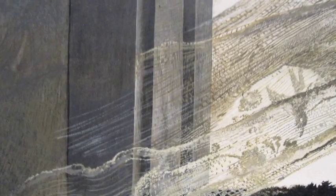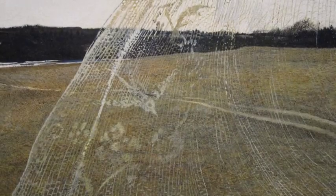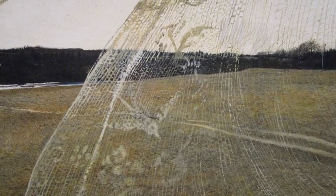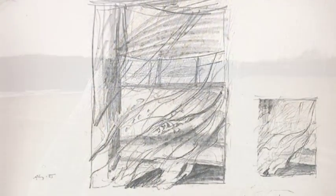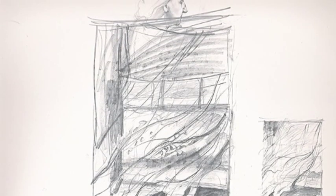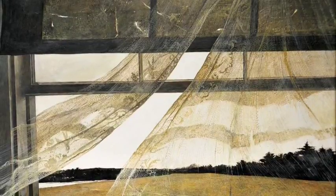A soft ocean breeze lifted curtains that had lain undisturbed for decades. Birds, delicately crocheted on the decaying lace, appeared to fly. Wyeth made a quick sketch and later told a friend that the chance event had made his hair stand on end. By early fall, he had translated that momentary experience into one of his most remarkable paintings.